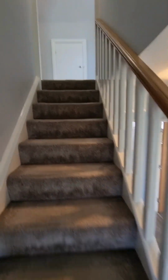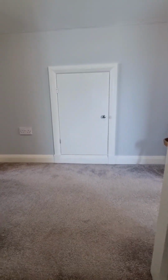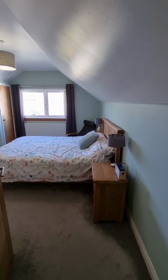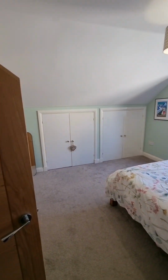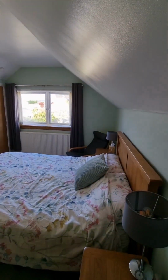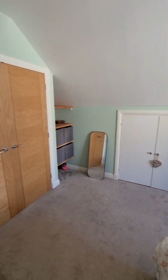So up here we have 2 of the 4 bedrooms. So I'm going to start to the left with the main bedroom. Really great size, and you'll see what I mean straight away about how bright this property is. Such a great main bedroom. Ample storage, which I am going to talk you through in just a second, but I just want to show you the sheer size of this bedroom.